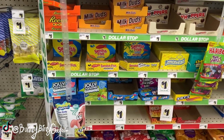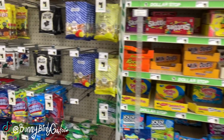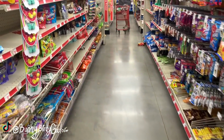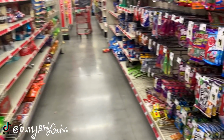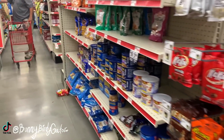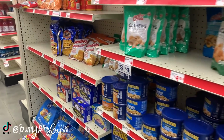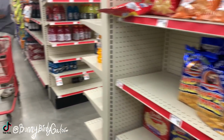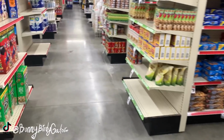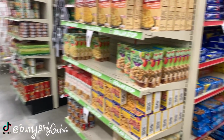So the good thing about all of this candy being here and Dollar Tree being here at Family Dollar is that you're also gonna have the luxury of finding items cheaper at times, cheaper than $1, which is something that is never the case at Dollar Tree. Because at Dollar Tree, everything's always $1.